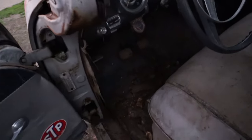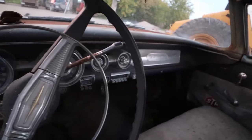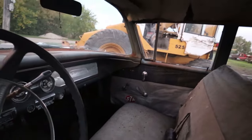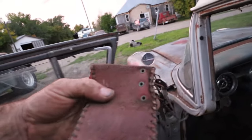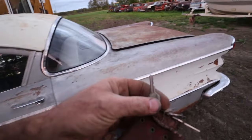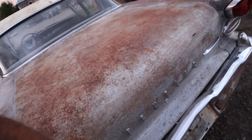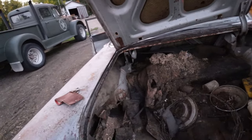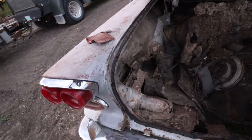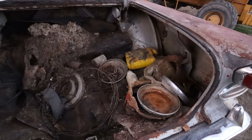It's got your typical rust issues, but it's pretty complete. Must have been somebody's first car, eh? Look at that stuff. It even comes with keys. I don't know what's what. Looks like a lot of keys. Oh, trunk's open. I don't even need the keys. Oh, this thing's just sweet. Look at this. That is awesome. Oh, I got some hubcaps.